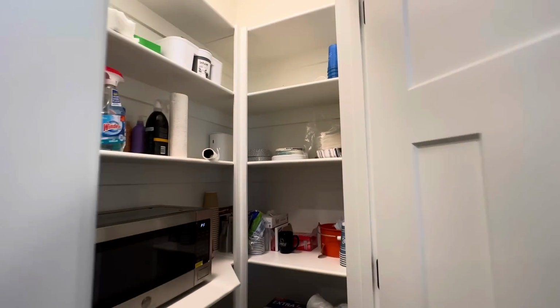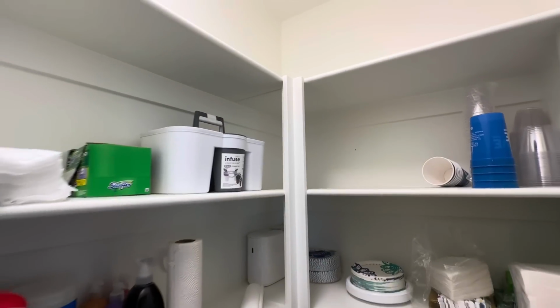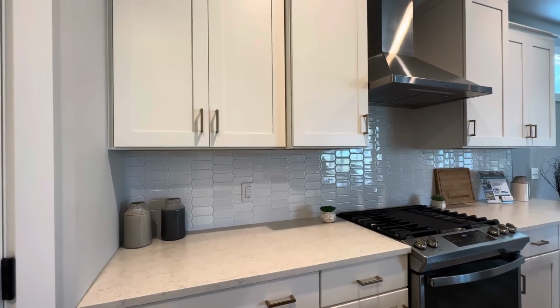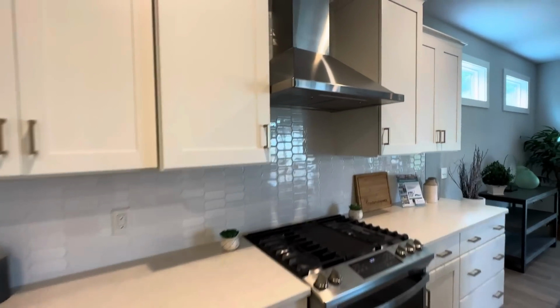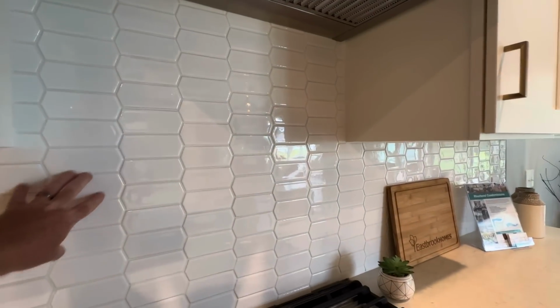Then in the middle, we do have a pantry. And this one's got wood shelves. I think this is the first home we've toured with wood shelves in the pantry. The rest of them have all been kind of wire shelving. Obviously that's something like an upgrade, an optional upgrade. But then you've got the gas range, the stainless range hood, and a nice tile backsplash.